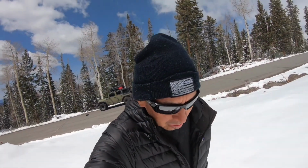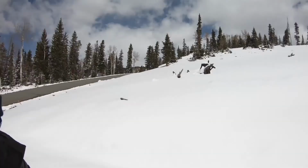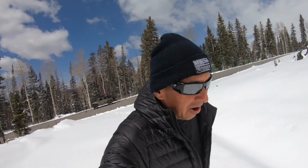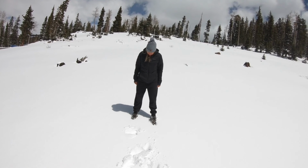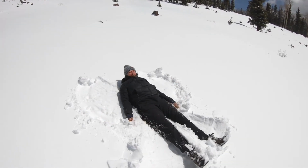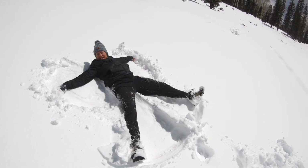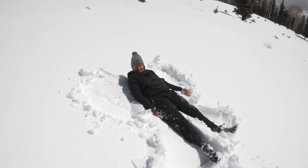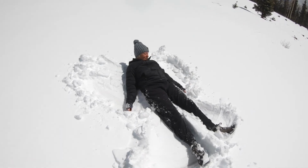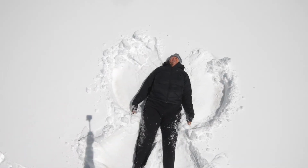Charmaine wants to make a snow angel. She's been bugging me for months and months about making a snow angel. So guess what? I made a specific trip to an area where I knew there was going to be snow just so she could do this. Okay. My cute angel. There it is. Is it done right? It looks pretty good. A little higher on the left arm. That looks good.